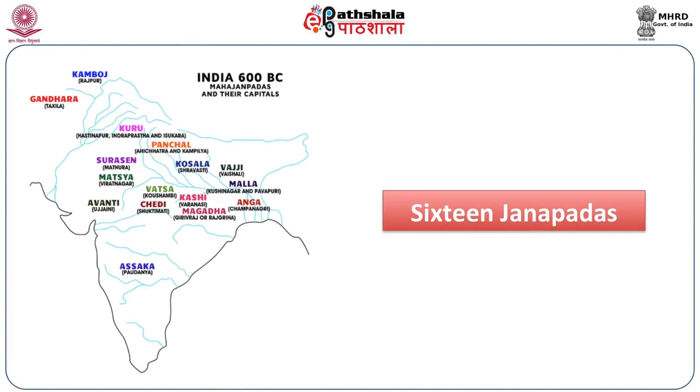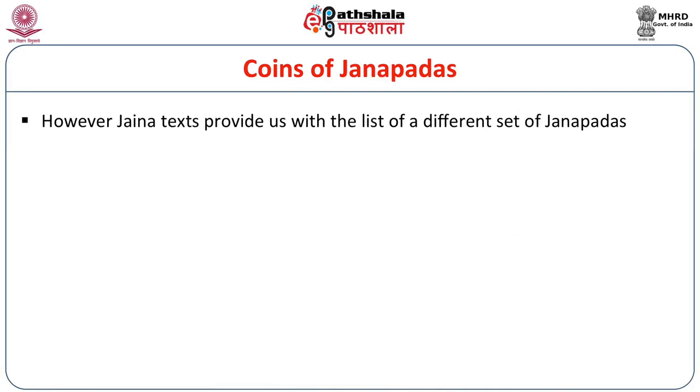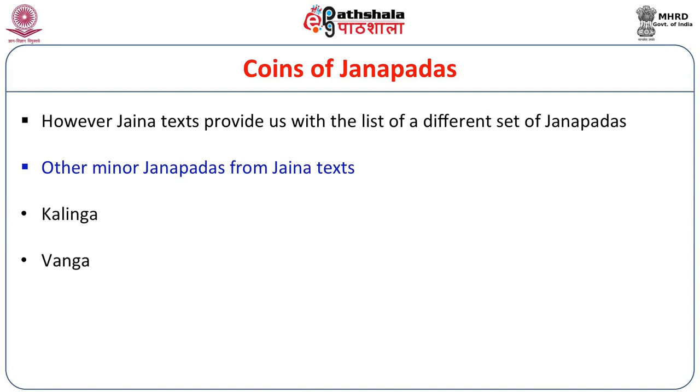Now we'll discuss, with regard to the Buddhist and Jain literature, the coins that were found in 16 Mahajanapadas. The Buddhist literature, Anguttara Nikaya, refers to 16 Janapadas which were in existence before the time of the Buddha. They are Kashi, Kosala, Anga, Magadha, Vajji, Malla, Chedi, Kuru, Panchala, Asmaka, Avanti, Gandhara, Kamboja, Matsya, Surasena and Kuntala. However, the Jain text also provides us with a list of a different set of Janapadas. Other minor Janapadas mentioned in Jain text are Kalinga, Vanga, Saurashtra.